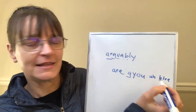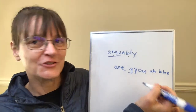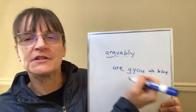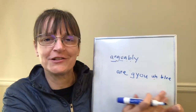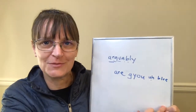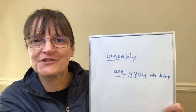So a tense E at the end, a schwa here, arguably. It's not super easy because we have the L and the R's in there, so you might want to break it down syllable by syllable, arguably, and then speed back up. You just want your length here and these other three unstressed syllables to be shorter. Then let's check out your other words.